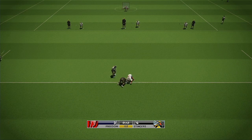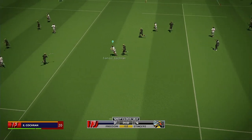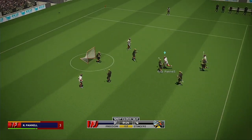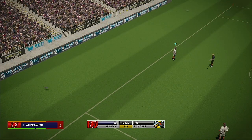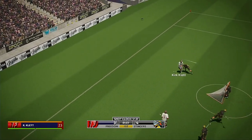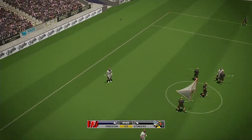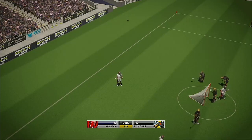Well, it's been pretty even at the X. Neither team's been able to dominate so far. Cochran cinches it, and the away team goes straight on attack. Goes for the shot. Shot goes over the goal there. Lou shoots and scores. Lou with the equalizer.